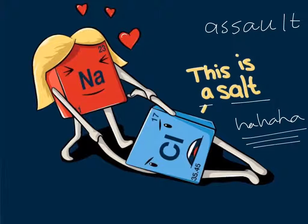Really, what should be happening is chlorine should be dragging sodium because chlorine's electronegativity is higher than sodium's, but we won't get into the technicalities of this.